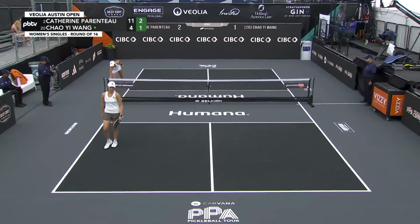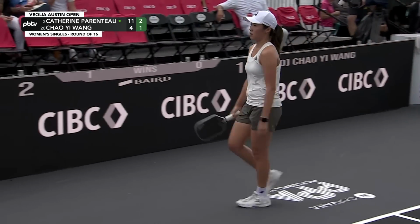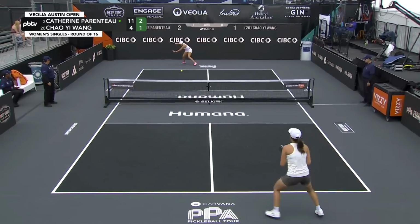And the approach, unbelievable, but Catherine forcing her to hit up. And she couldn't even get around that to hit a cross-court drop volley. She had the straight-ahead drop volley, which is much more difficult.